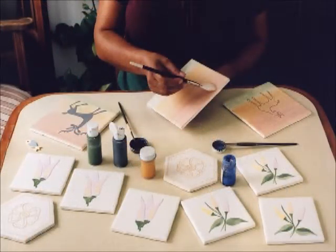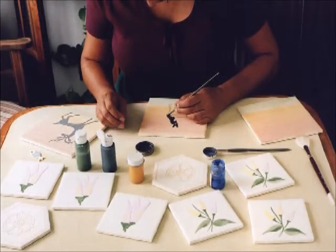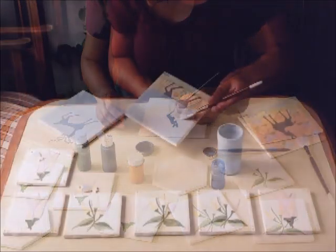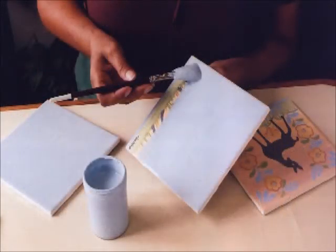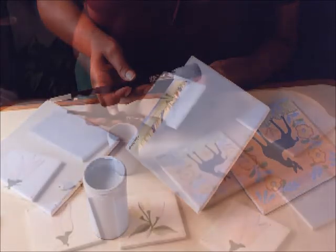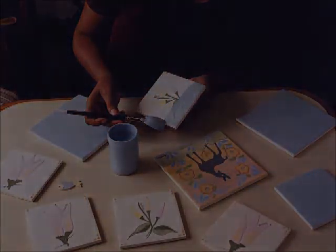When designing tiles with underglaze, Magda renders the image with special glazes that resemble watercolors. When the tile is dry, she brushes on a coat of clear, transparent overglaze to completely cover the finished design. Although the coating is opaque when applied, after it is fired in the kiln, it becomes transparent and will be permanently fused to the tile surface.